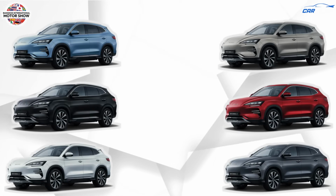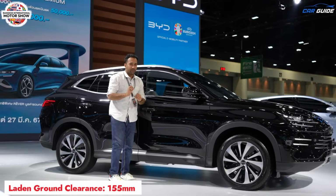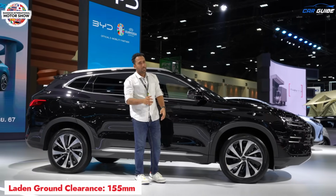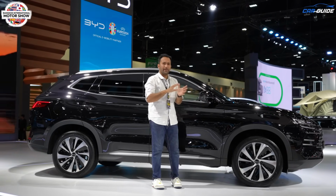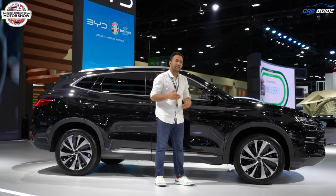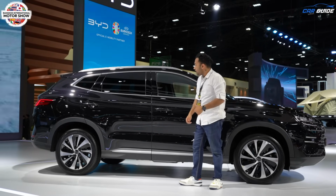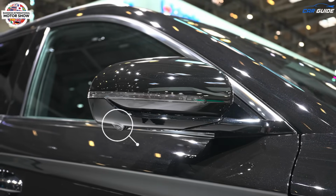But anyways, you are getting a side skirt with the silver finishing here, a ground clearance of minimum 155 mm with all the passengers and the luggage in the boot. And again, if you talk about the basic ground clearance, you will approximately run around 180 to 200 depending on the country it is going to launch in. They are going to tweak it accordingly. Even if you talk about the Indian market, then definitely this SUV is going to get at least 200 mm of ground clearance.